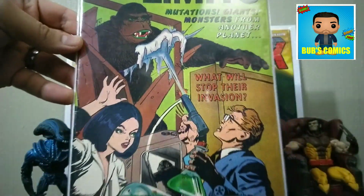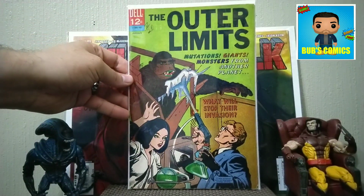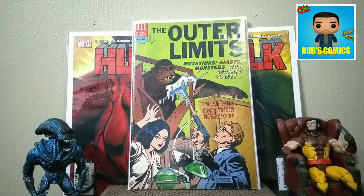Apparently a freeze gun will stop the invasion of these monkey men. So, I flipped through it. It's a pretty cool story, actually. It's got a couple of different parts to it, and it kind of builds on itself. So, pretty neat there.